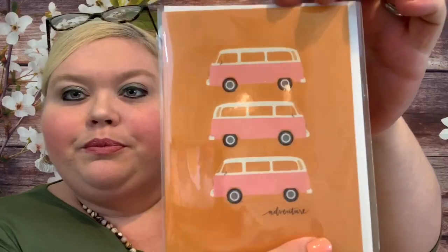And then this is super cute. This is like the old school VW buses. And it says adventure. Yes, blank inside. Most of her cards are blank inside. Okay, so this is absolutely yes. So this is super cute.